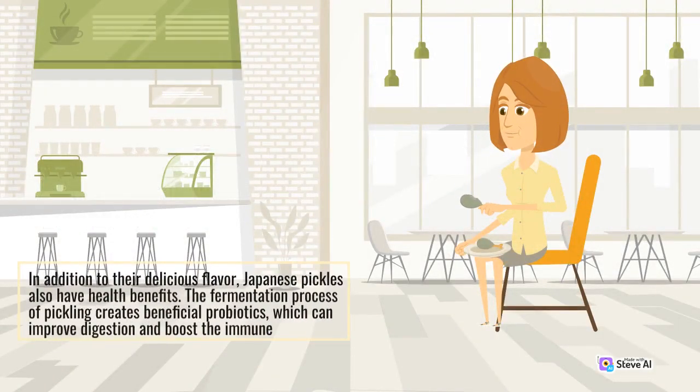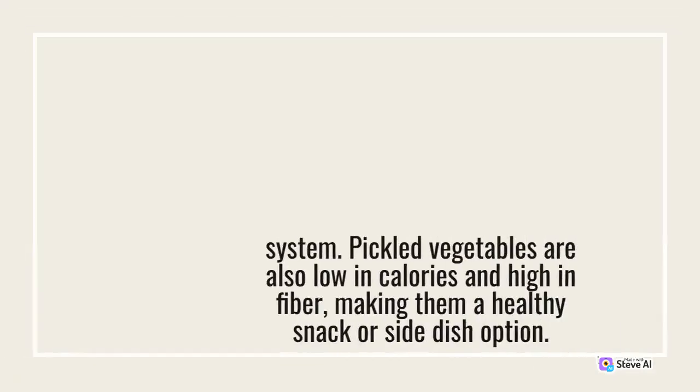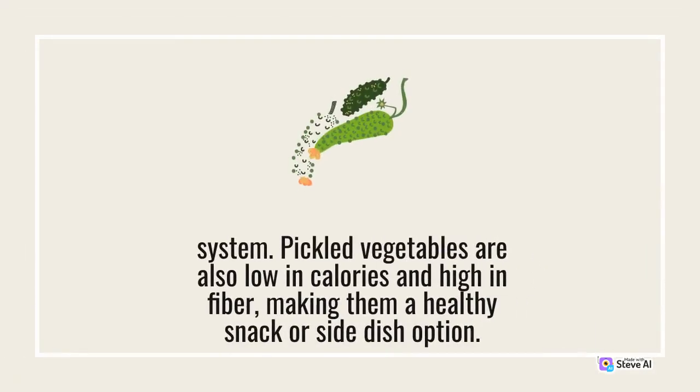In addition to their delicious flavor, Japanese pickles also have health benefits. The fermentation process of pickling creates beneficial probiotics, which can improve digestion and boost the immune system.